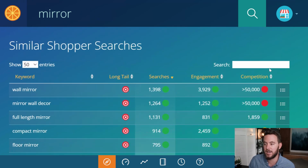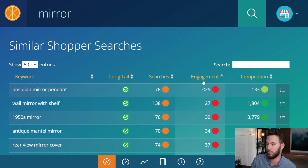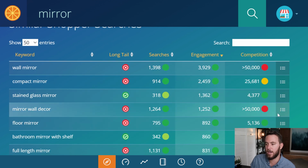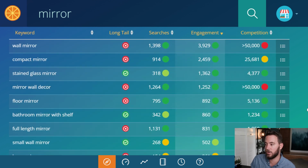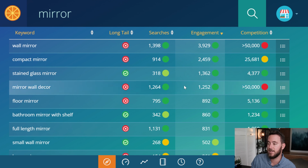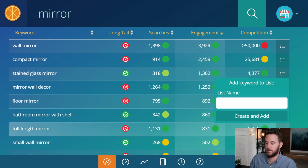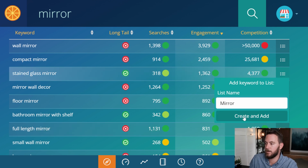So we are already down here in similar shopper searches for mirrors. Let's look through the engagement first, see what we can find. Right off the bat, we see stained glass mirror could be a good category to sell products in. It doesn't have too much competition, 4,377. It's got quite a bit of engagement, a few searches. It could have some more searches. It's kind of going in on the lower side, but let's go ahead and create a new list for mirror.